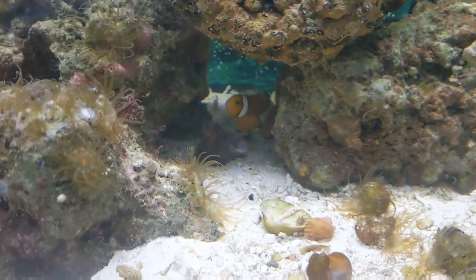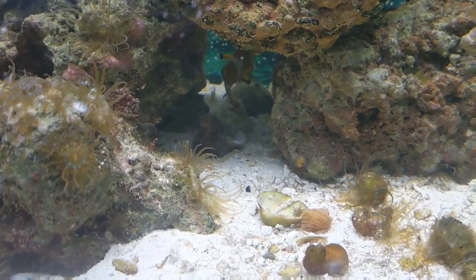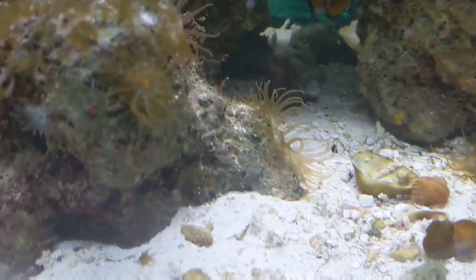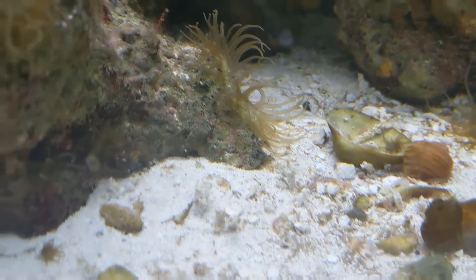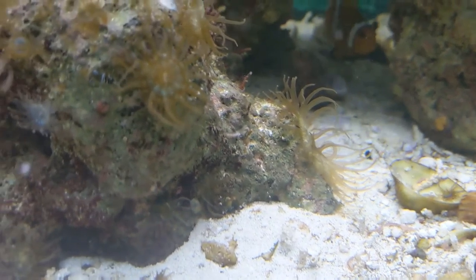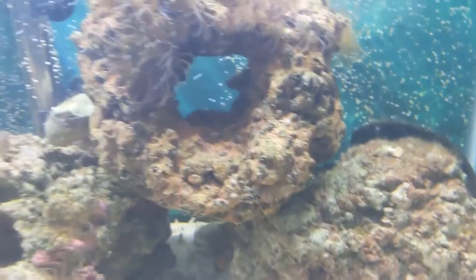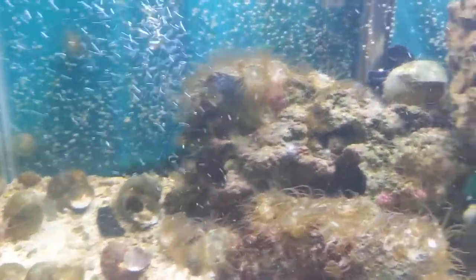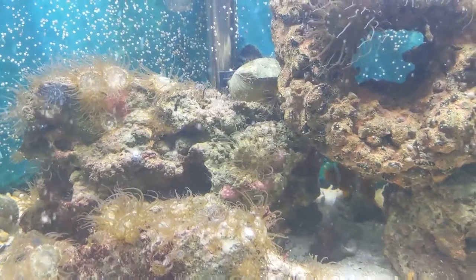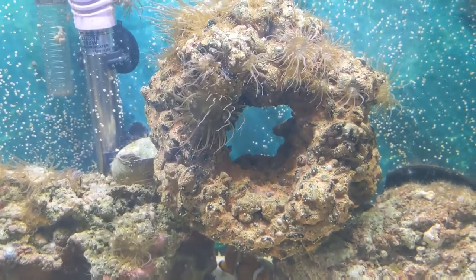There are also a lot of polychaete worms, which I hate, but they're great tank cleaners. They seriously creep me out because they look really gross. But otherwise, you can see it's not a very spectacular tank, and I don't really have any expensive corals in here. Not that I really want any corals.